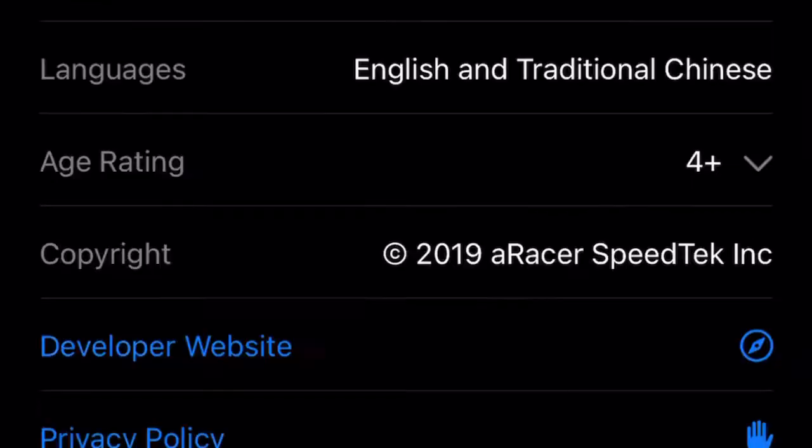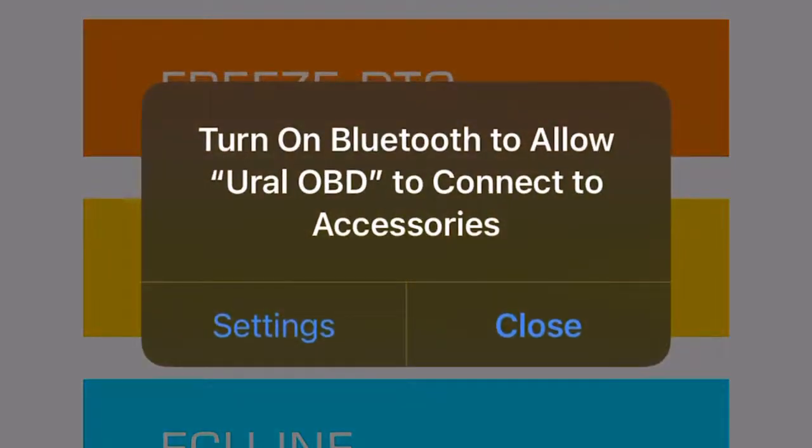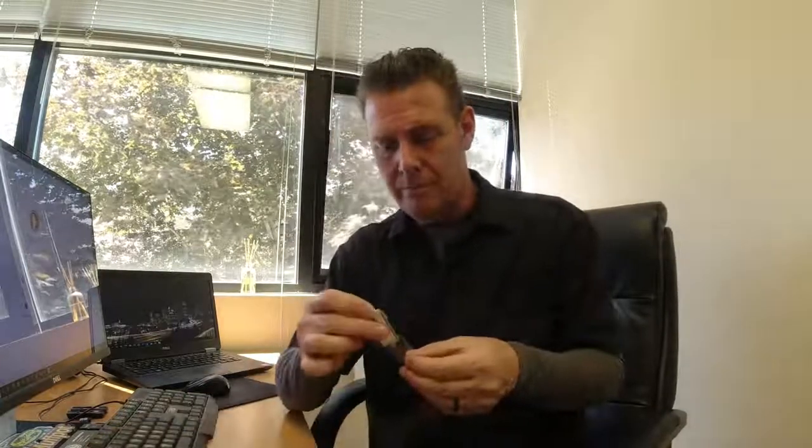Okay, download, and now it's saying URAL OBD would like to use Bluetooth. Okay. Turn on Bluetooth to allow URAL OBD to connect to accessories. Okay, I guess we'll figure that out when we actually hook up to a bike. So with that part out of the way, you can remove the thumb drive. I think we're done with it for now. Put it back in the box.